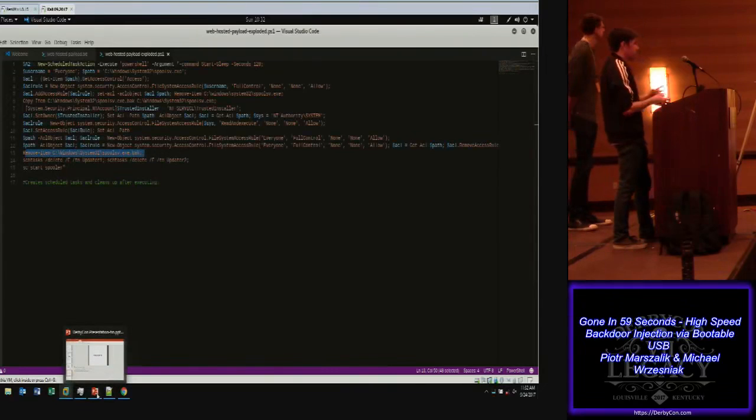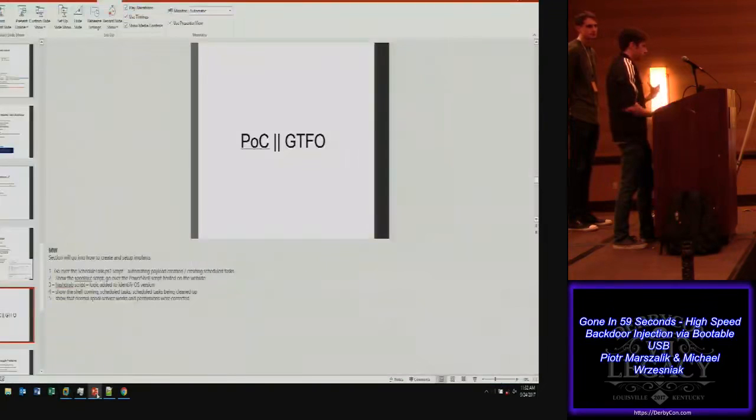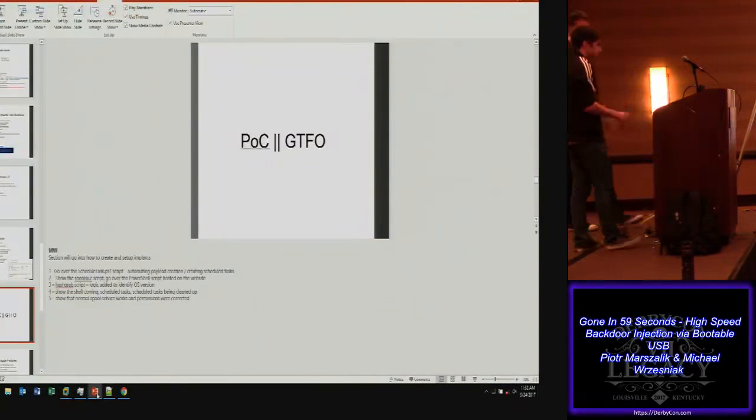Then I'll go through a demo at the end just because we can maybe figure out the screen issue here.